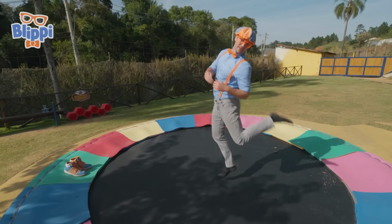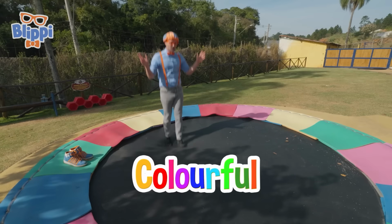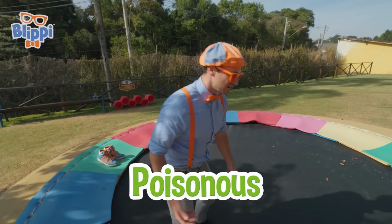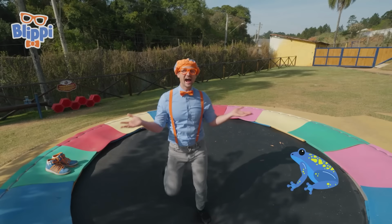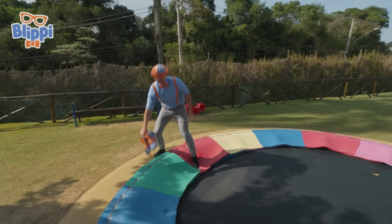Okay, I have another animal for you to guess. A lot of them are green around the world, but here in Brazil, they're so colorful and they're actually pretty poisonous. And the sound that these animals make is ribbit, ribbit. A frog. And here in Brazil, they even have colorful poison dart frogs. Woohoo! Ribbit, ribbit. Whoa, frogs are so cool. I had so much fun today.